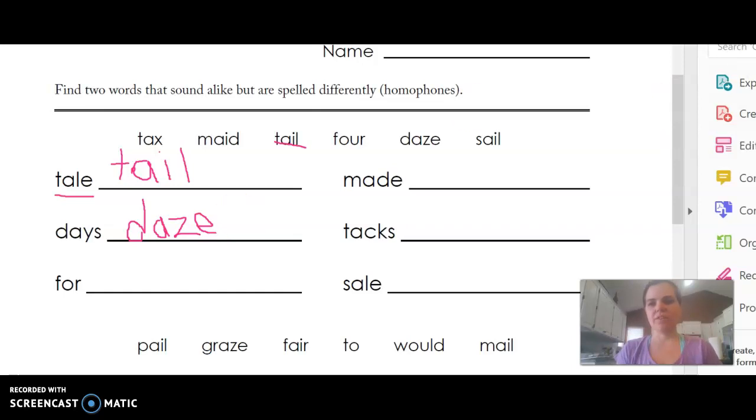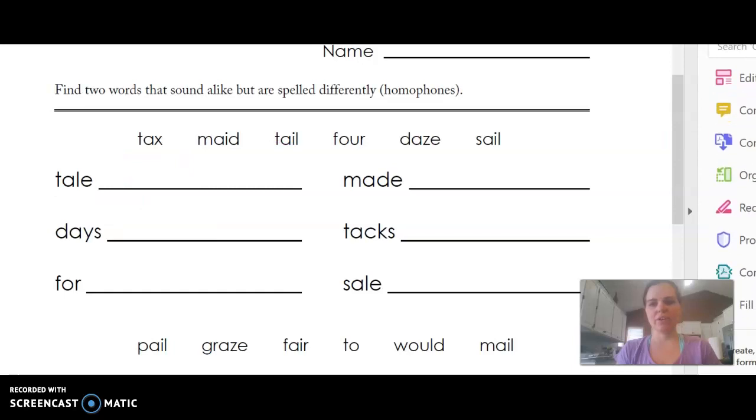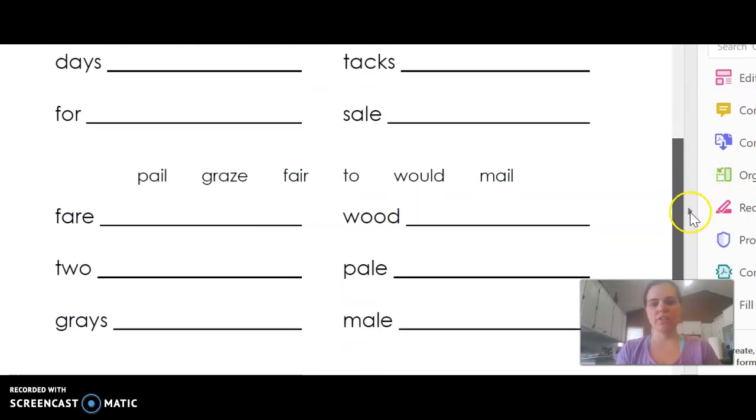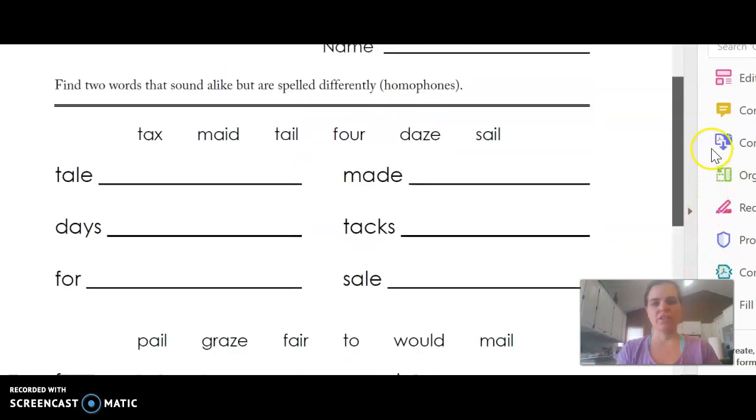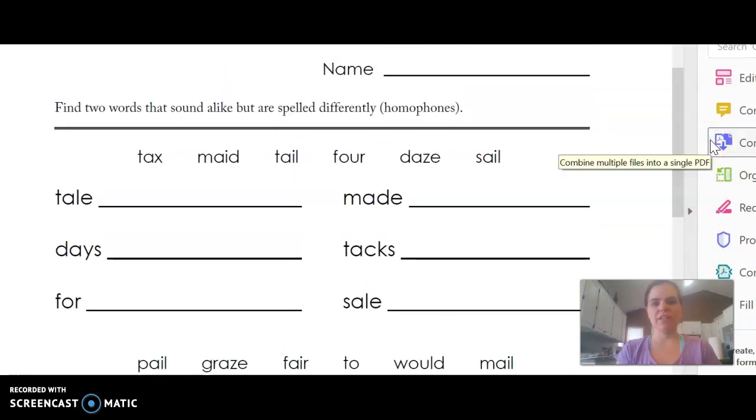Then when you are done with the top half, you're going to go on down to the bottom half here. There's three parts. So you're looking for the words that sound alike but are spelled differently and they have different meanings. They are homophones. Good luck.